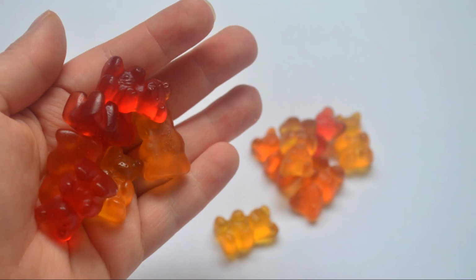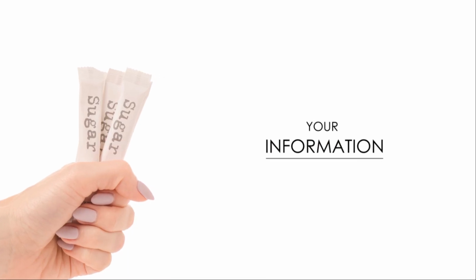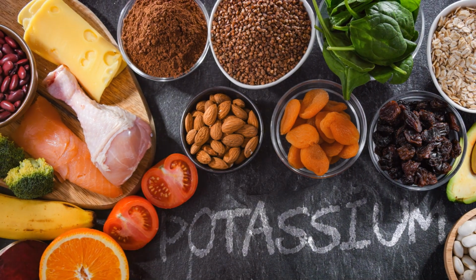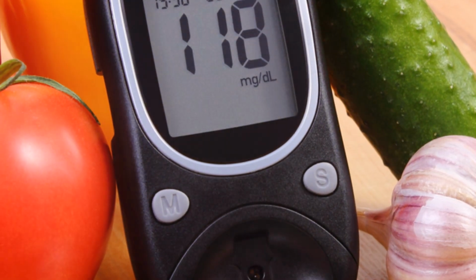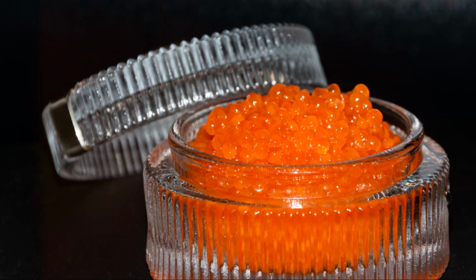But it doesn't stop there. Excess sugar can also cause your body to hold on to sodium, which naturally attracts water, while potassium, an important mineral for cellular health, gets locked up by the sugar. And remember, wherever sodium goes, water follows.